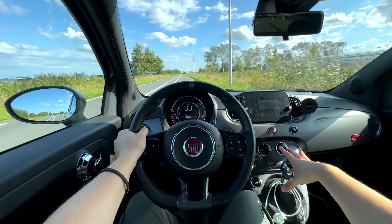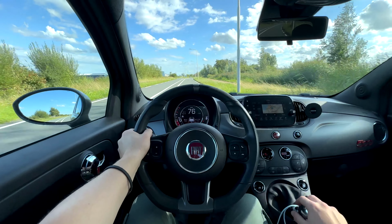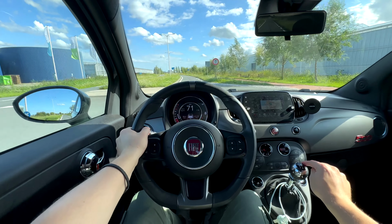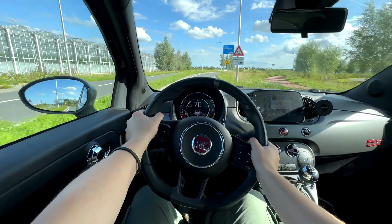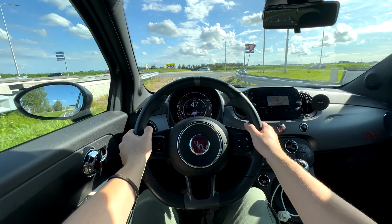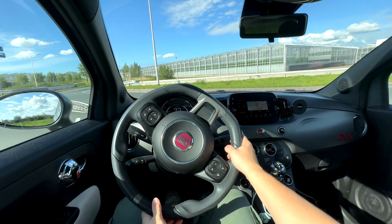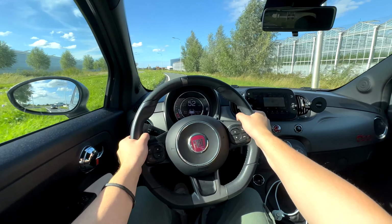The car has a 5-speed manual gearbox, and it has quite long gears. When you drive 80, it does 2,500 RPM, in 4th gear. If we gear up to 5th gear, we are at 2,000 RPM. So if you drive 80 kilometers an hour, it's 2,000 RPM. That's nice for fuel consumption and for driving longer distances, because in for example a Peugeot, a French car, the RPMs are quite high, and this is different. It's what you prefer, of course.